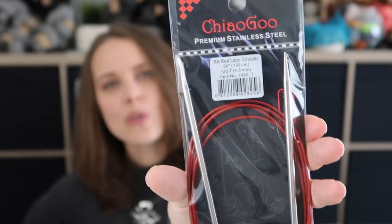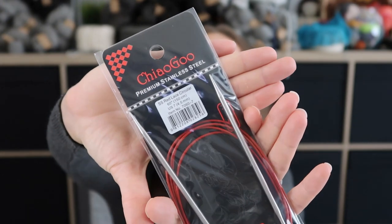But with Artisan, not only is there a collaboration, there's some goodie coming in with this one. And what do we have now? Oh, ladies and gentlemen, can you see that? Chagoo needles. Okay, we have 4.5 millimeters, which is a size 7. And it is 60 inches, which is 150 centimeters. I don't have needles that long. Do you? Check it out. Do you have 60 inches? Mine literally finish at 40 inches.